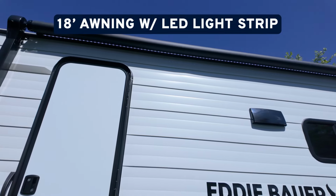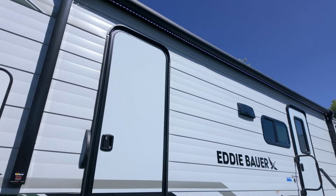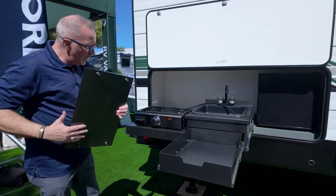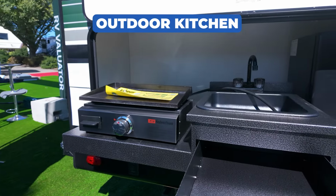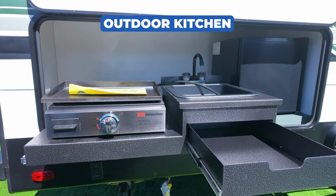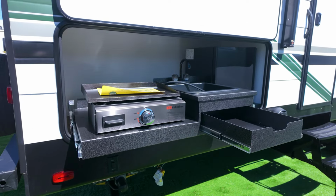And of course, it's a bunkhouse. So you got to have an outside kitchen. But with the Eddie Bauer, you don't get just an outside kitchen. You get a massive outside kitchen that features a plumbed sink and a Lodge seasoned cast iron griddle. Open up lunch, open up breakfast, get yourself some eggs and bacon.